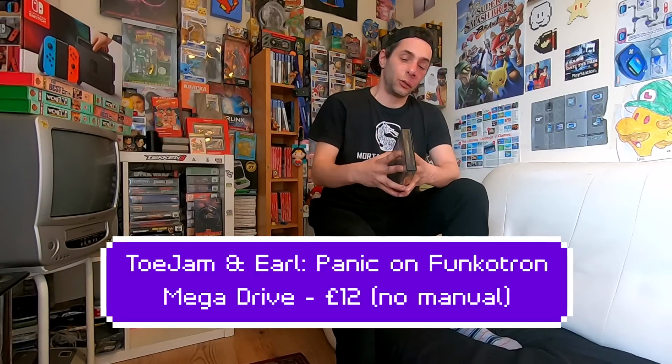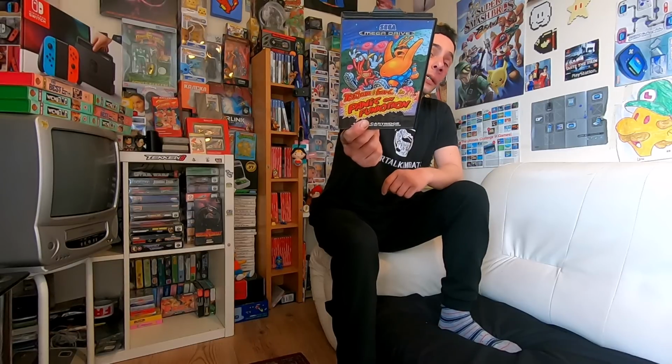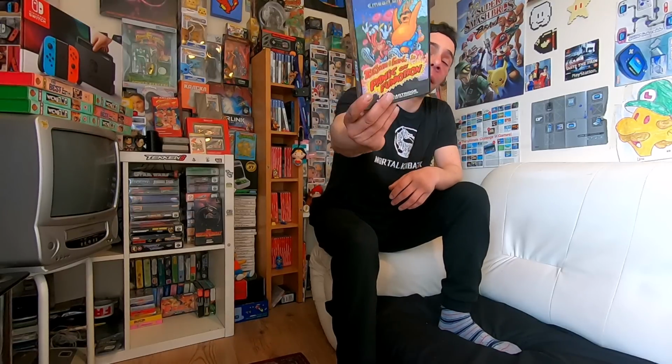Now, this does not have the manual, unfortunately, but it was only £12, and I thought that was quite a good price for Toe Jam and Earl, because I see these go for silly money, so I thought I'd pick it up and add it to my collection. So that is Toe Jam and Earl.